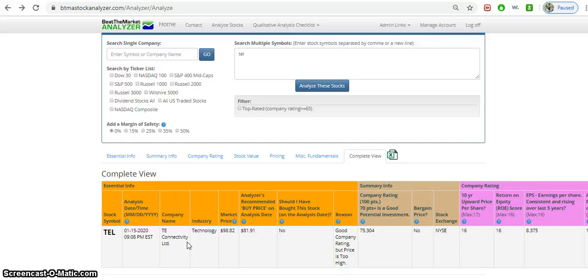But right now, according to this quick analysis that I just did, it appears that yes, the company is not selling at a bargain price right now. It is overpriced at $99 versus around 75 intrinsic value to around 80 some dollars for the estimated value.